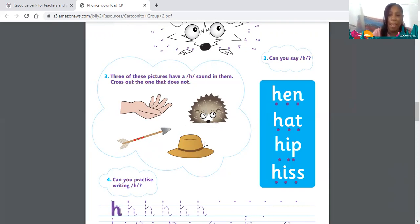So we know hedgehog is one. Hat. Arrow. Are you hearing an h in that? Ah, r, o. Right, there's no h. Next, we have hand. And, hand. Very good.